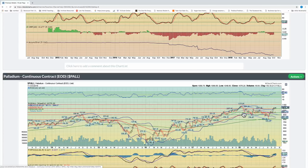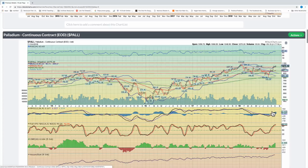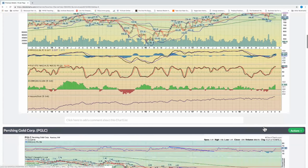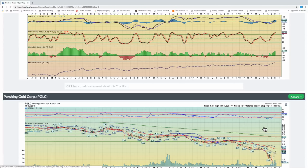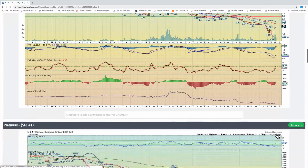Palladium was in an uptrend from 2016. It had a bullish flag consolidation all the way down to 815, broke out of that and looks very, very strong. I mean, this looks like Palladium is going to overtake gold in the not too distant future. It's got a lot of really nice technical and fundamental upside. Really strong metal. Persian Gold Corp looks really, really good. Don't know what they've done here, but on a technical basis, this one wants to run towards $3 a share.